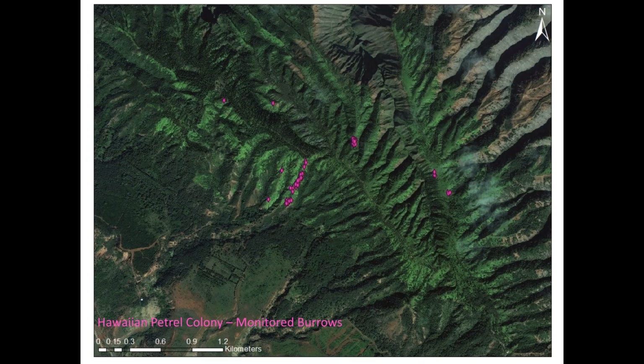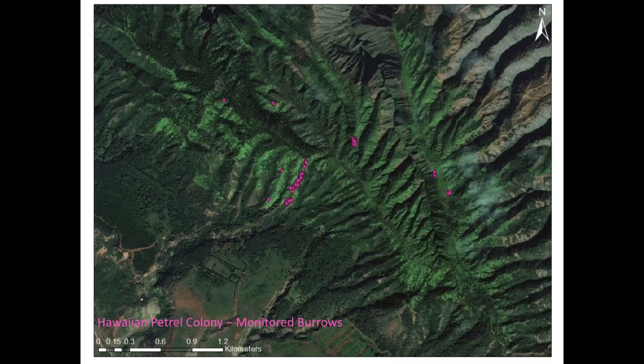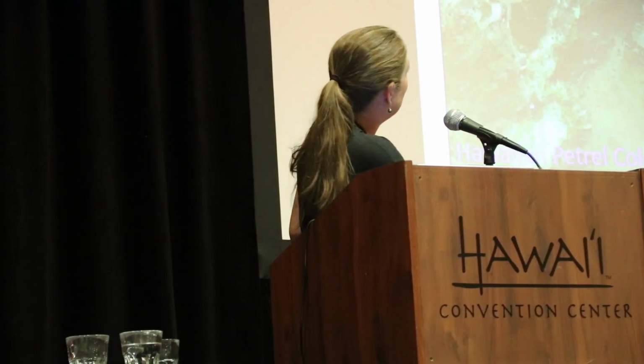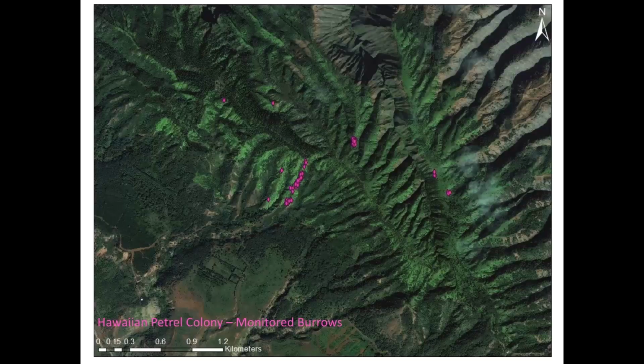When I first started, this was the burrows that were being monitored at that time in 2016. And based on some of the initial song meter monitoring and distribution work that Jay and Fern and others did, we knew there were petrels over a much larger area, and so we wanted to really think about what was probably all of the habitat. And just backing up here, Lāna'i City is pretty much right here, and this is farm roads. And all of the light green is uluhe habitat. That's the remaining native habitat over the Hale on Lāna'i.